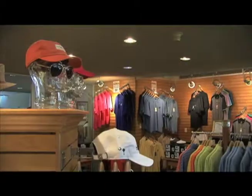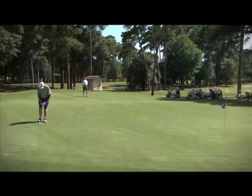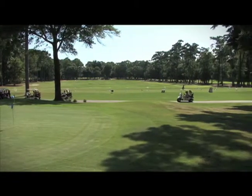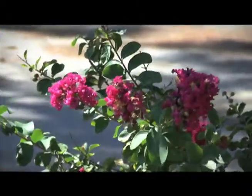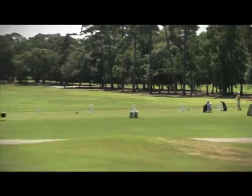Included on the property, there are several amenities, some of which include a fully stocked golf shop, the Hilton Golf Academy, which offers golf instruction ranging from beginner to expert, and an often frequented clubhouse. The 8,000 square foot clubhouse presents remarkable views of the driving range, the ninth green, and the 18th hole.